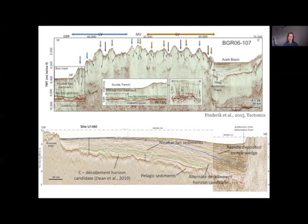And then if you track back to the west, you can see we go a very long way until we reach our borehole site. So site U1480 is one of our drill sites, and it's basically more than 200 kilometers from the deformation front. But unfortunately, that's where we had to go to be able to reach basement. So there's a lot of extrapolation here. So bear with us, but we didn't really have too much choice.